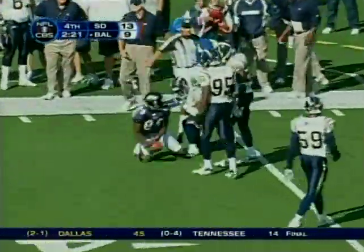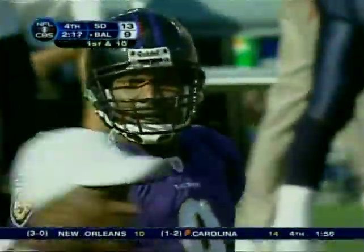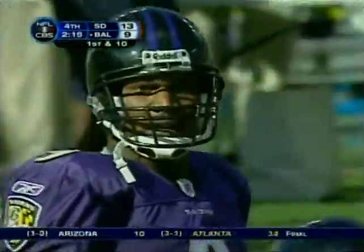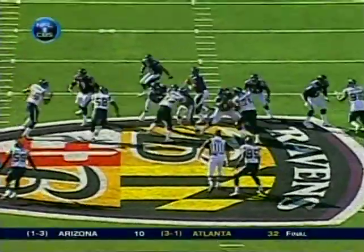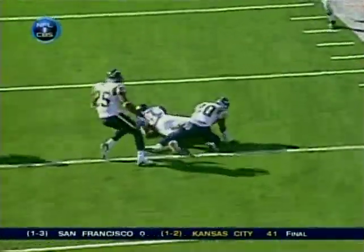Caught by Clayton. San Diego 35-yard line and belted by McCree. An 18-yard pass completion by McNair. And Wade Phillips is not going to let up. He's going to continue to bring the pressure, continue to test Steve McNair. And Steve McNair did a great job hanging in there and finding Mark Clayton. This is shades of last week.